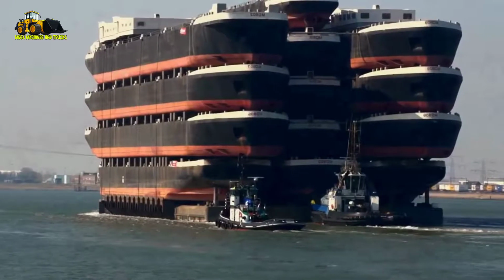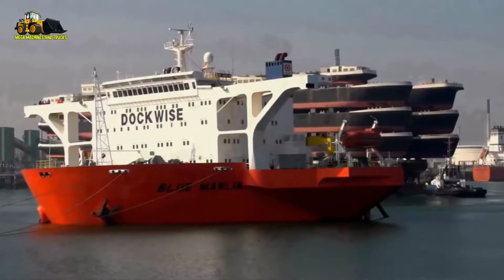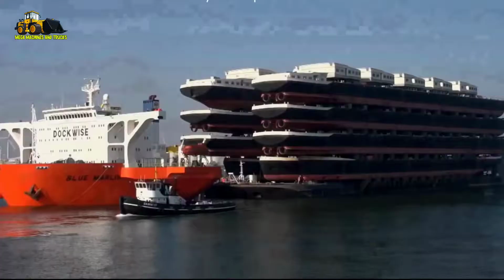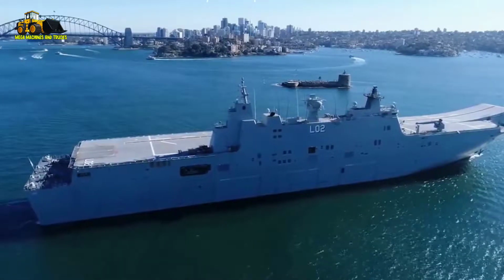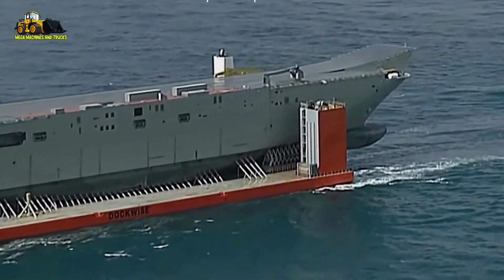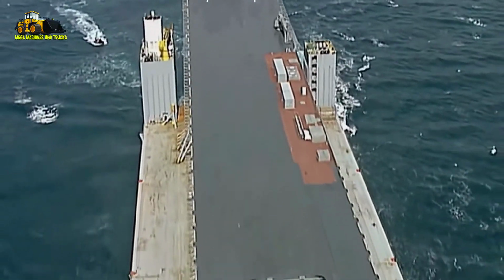giant offshore drilling rig. Blue Marlin is one of the best among them. This Dutch semi-submersible vessel is capable of carrying loads of 60,000 tons. For example, this aircraft carrier of the Royal Australian Navy is 760 feet long with a displacement of 27,000 tons. For those who don't know, the displacement of a ship is equal to its weight.